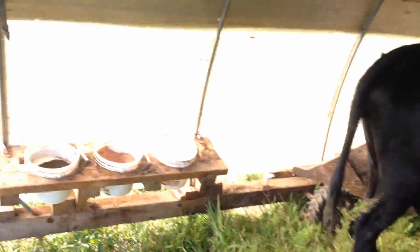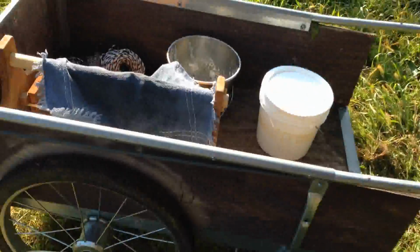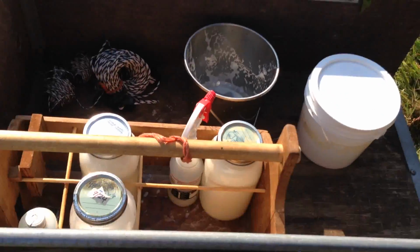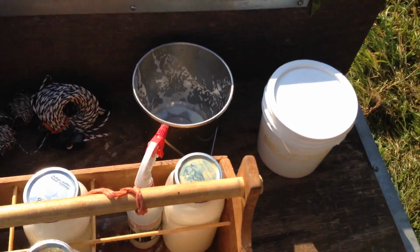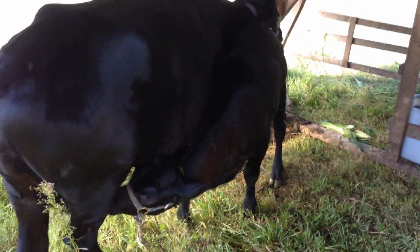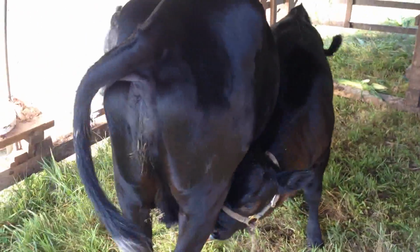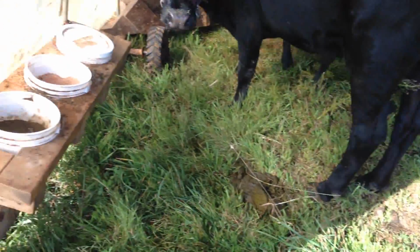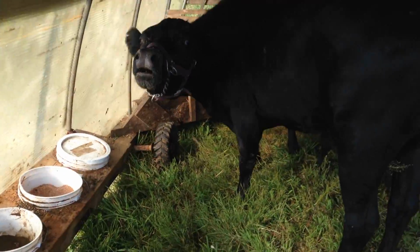Jasmine gave me about a gallon and a half. She usually gives me anywhere between a gallon and a half and 2 gallons of milk a day, which is more than enough for us. And the baby gets all she wants to nurse during the day. And also, I don't milk every day. I milk about 5 days a week.